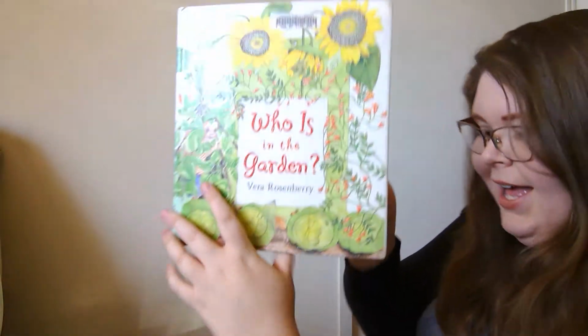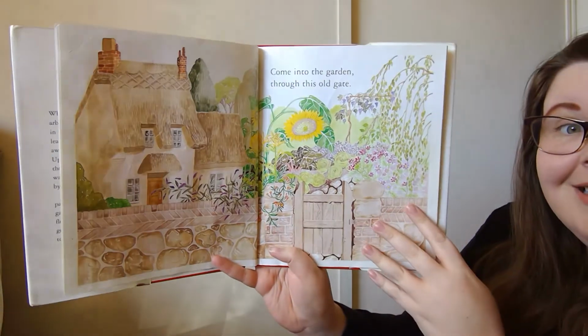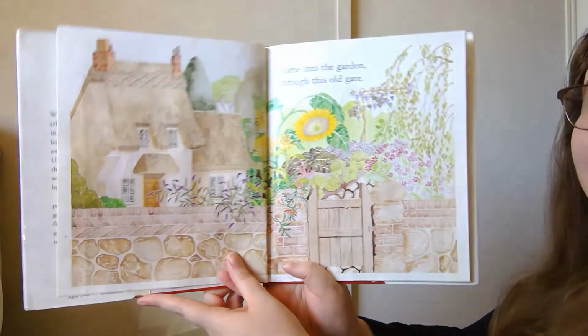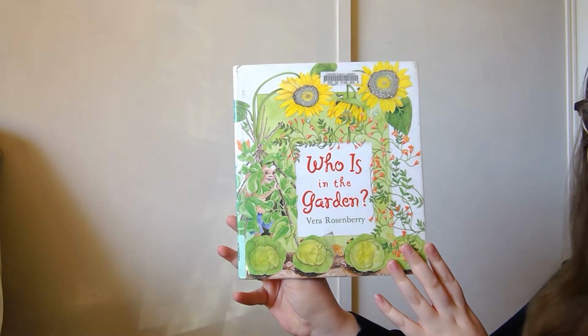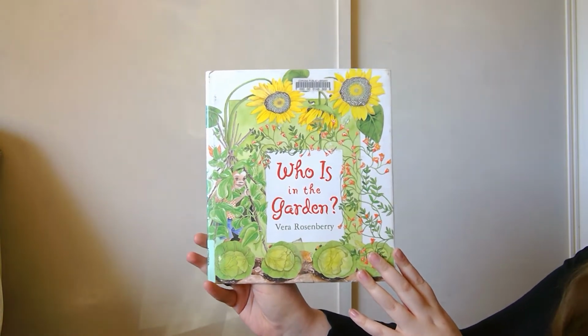All right, let's get our books for today's story time. Can we get our books out? Here is my book. I open it wide to see all the pictures that are inside. Let's get a little closer. So today's book is called Who is in the Garden by Vera Rosenberry.